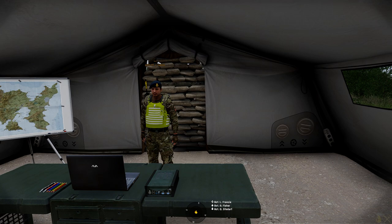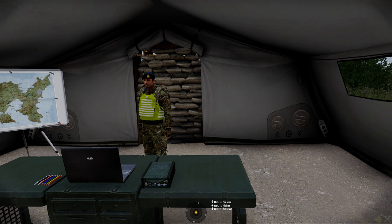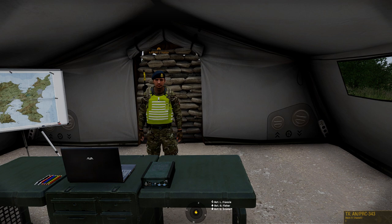Hudson, radio check, block 13, channel 3. Simple as that. Yeah? Francis, you give me a radio check. Francis, radio check, block 13, channel 3. Perfect, radio check, okay. Fisher? Fisher, radio check, block 13, channel 3. Yep, radio check, okay. Sodot? Sodot, radio check, block 2, channel 3.